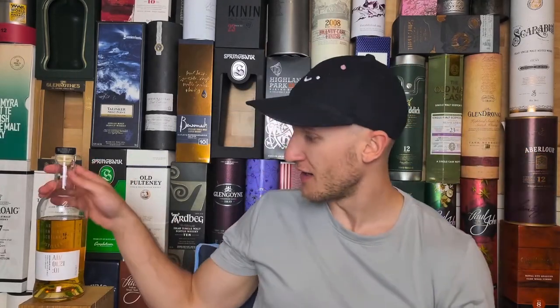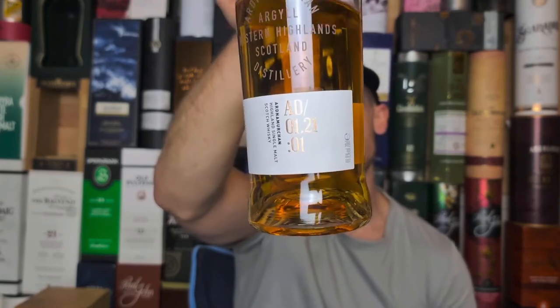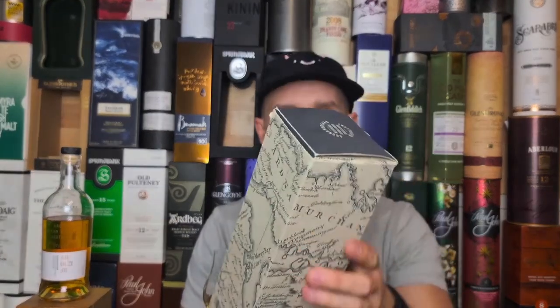Today we've got Ardnamurchan, AD012101. I'm not really sure what the numbers mean. I think it's the dates. But this is their second release. It's bottled at 46.8% ABV, matured in 65% bourbon casks and 35% sherry casks. It cost me £45. It comes in quite a nice box here. Well, I think it's quite nice.